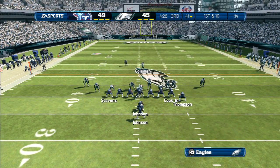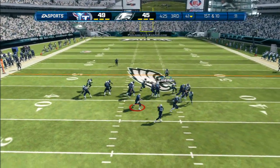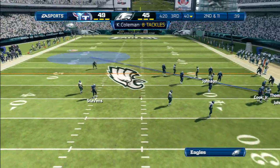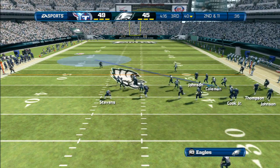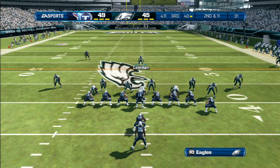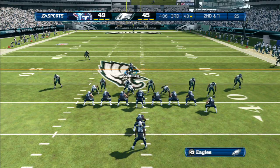Plenty of defensive backs out on the field for this one. First and 10. Here's the quick toss. They deck him in the backfield. They're going to the hurry. They're trying to confuse the offense here. Look at everybody crowding the line of scrimmage. Look at the safety here, moving up at the last moment. The quarterback mixing things up at the line of scrimmage.